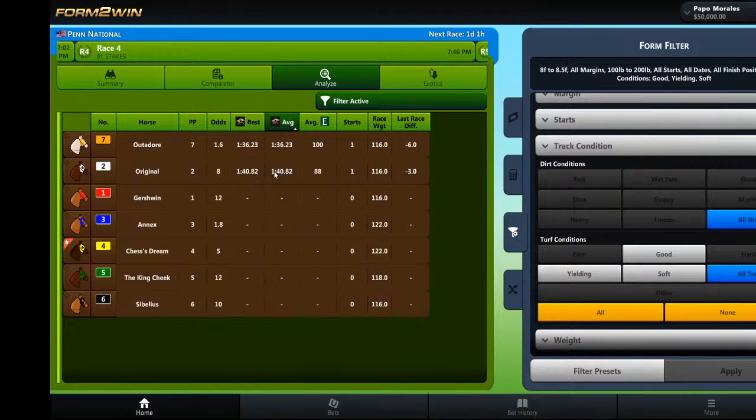He's run only once, on good yielding. But Original, I think, has a pace advantage in this race. The 6 could show some speed, but the 6 is stretching out from 6 furlongs, so I'm not sure if he's going to be there at the end. So I think the 2, Original for John Terranova, is interesting at a price, and you get John Velasquez in the saddle.